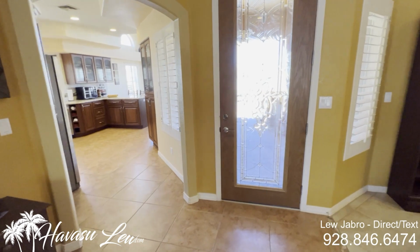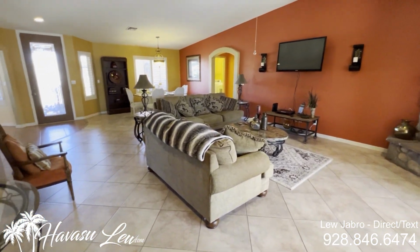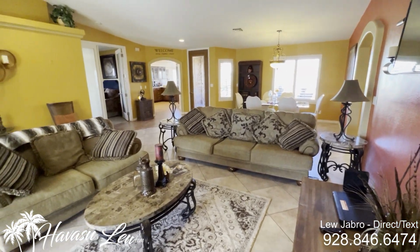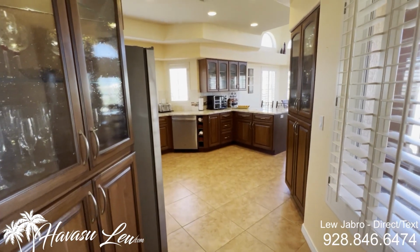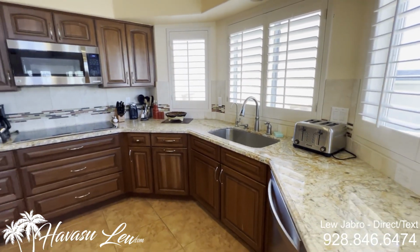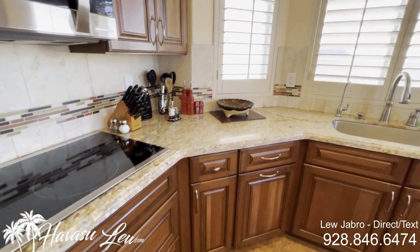So you have the kitchen at the front of the house over here. Has a nice fireplace, can lights. So it's got this front kitchen, some backlit cabinets, granite counters, stainless appliances. Has nice custom cabinets with soft touch close.